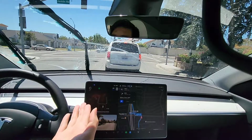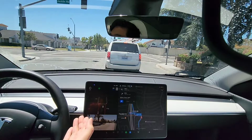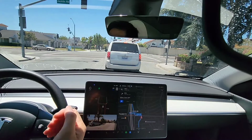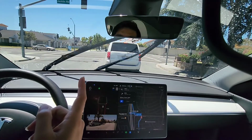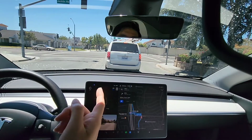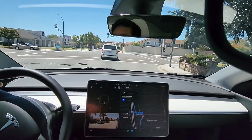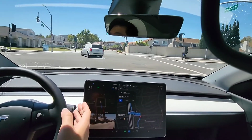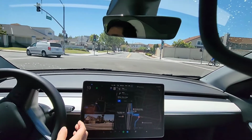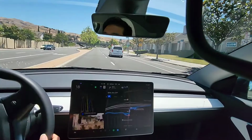Why is it cleaning off the... Stop it! Oh my god. I think it's seeing like sun glare or shadow or something. And it decided that it's because the windshield is dirty. But it's not. Why did it move out to the right? Okay, well. Okay.